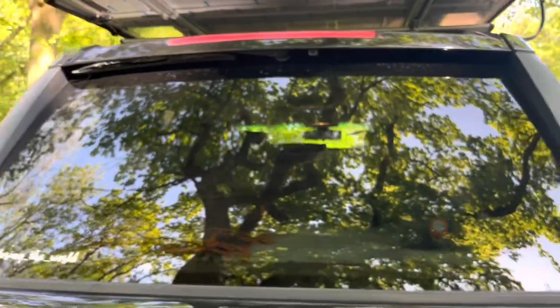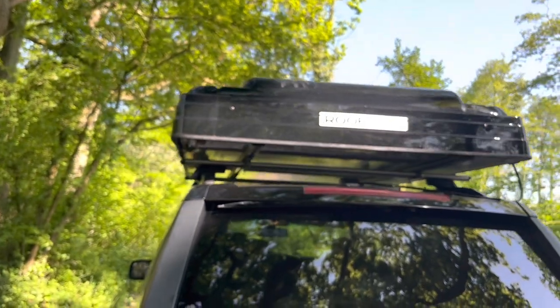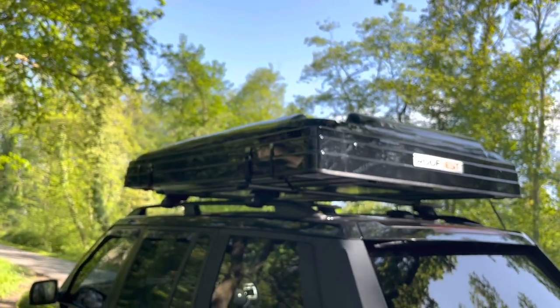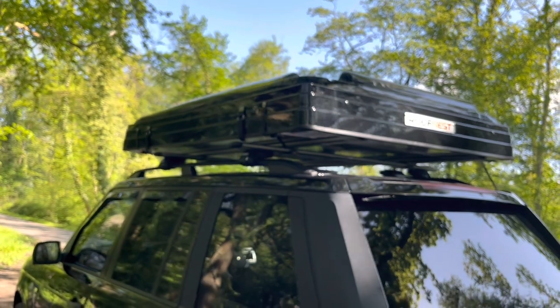So what we can do now is a walk around on the tent. I'll show you the tent. I'll deploy the tent and show you how easy that is to actually get out. I was planning on sleeping in the vehicle as well at some point on the back, but I never got around to finishing the platform that I was building.